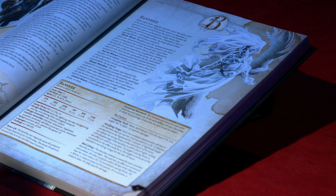How do you as a DM use that? Well, think about it. The Banshee is tied to this place, and in our example, we'll say she's tied to her manor, and people generally avoid the area. Why?